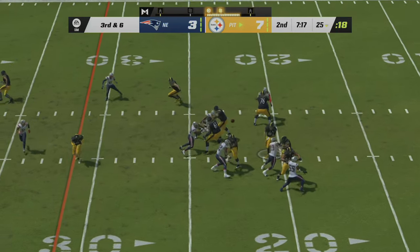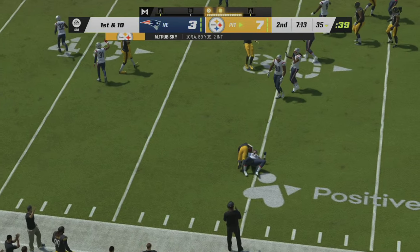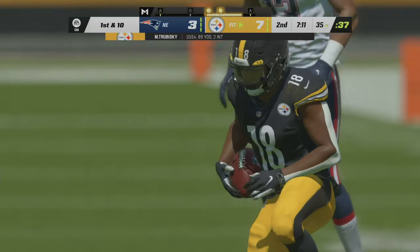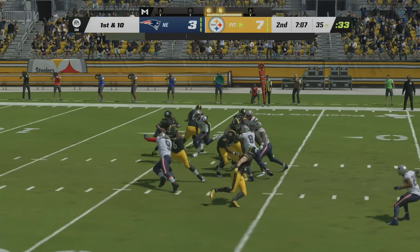On third down, Trubisky. Finding Johnson on the out route. That's complete. And he will have a Steelers first down as they're able to get the third down conversion.